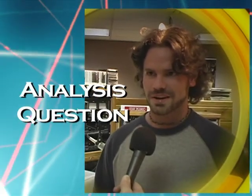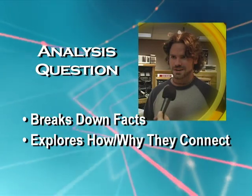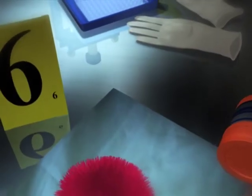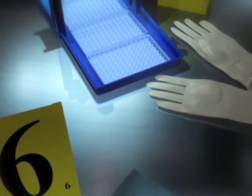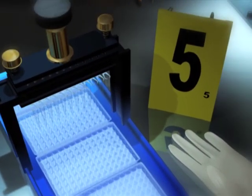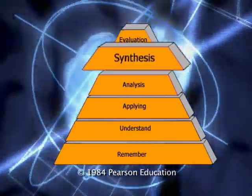With an analysis question, Matt breaks down the facts into individual components, explores how and why they connect, finds hidden patterns. That's what detectives do at a crime scene. They collect evidence, facts, and then try to figure the connections and patterns. You'll do the same with an analysis question. It was the first time I really had to study hard for exams. The next level of thinking involves questions that ask you to synthesize.